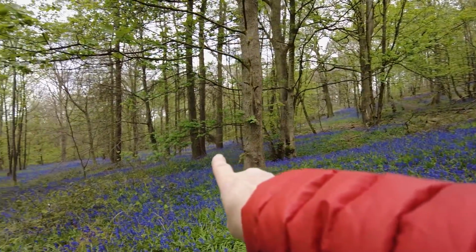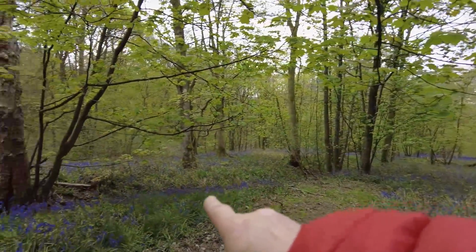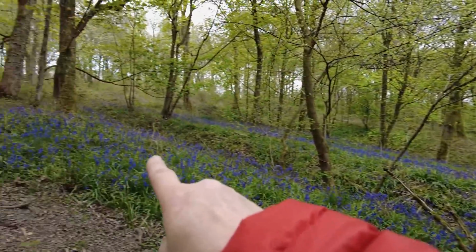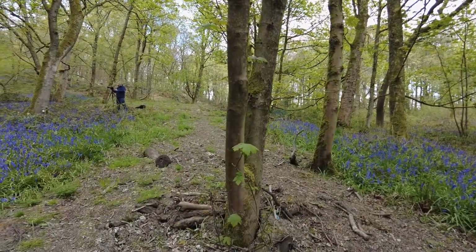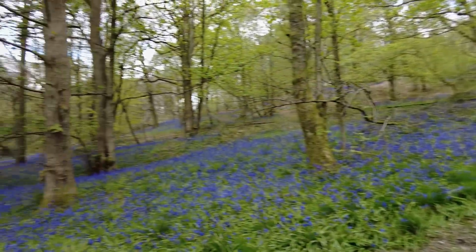It's everywhere. Absolutely everywhere. Behind me, it's down here. It goes all the way up. And this is just one little patch, and we've just walked down this pathway here, this deadwood pathway. So, yeah, really nice. Let's go and find some more. I'm excited now. Really pretty.